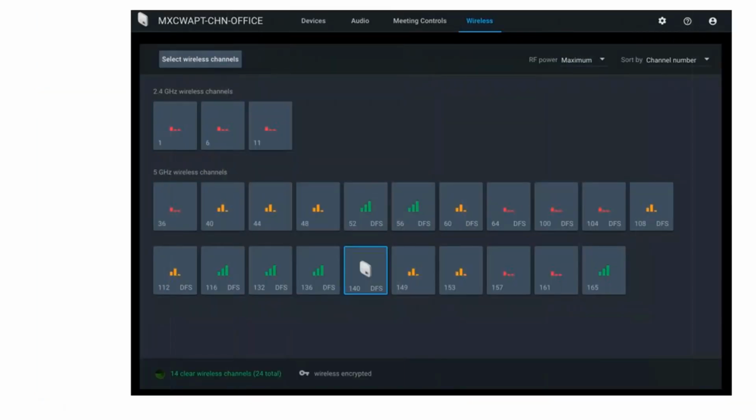Then let's go to the last screen, which is the wireless tab. This is where, if you want to, you can see what channel the system has chosen to transmit on right now, as well as what the other channels look like. You can tell what the condition of those channels is, how crowded they are. And again, if you happen to be looking at it at just the right moment, you might even see it change channels because it'll do that automatically in the background. But this way you can see which channels it's using.